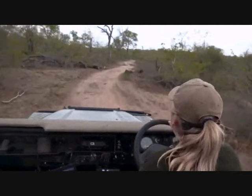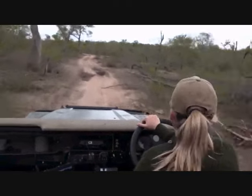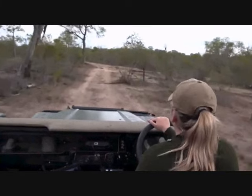But we're not far now, we're almost at the pan, so you just have to bear with my driving for a little bit longer, and then we'll be able to have a scan and see what is out and about.